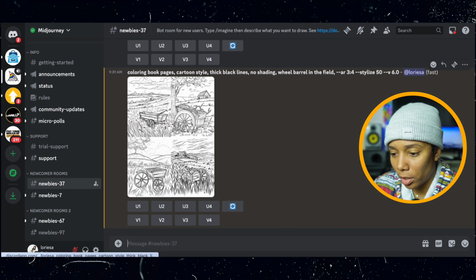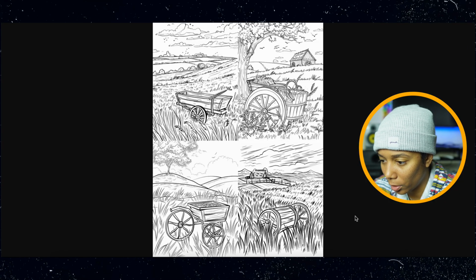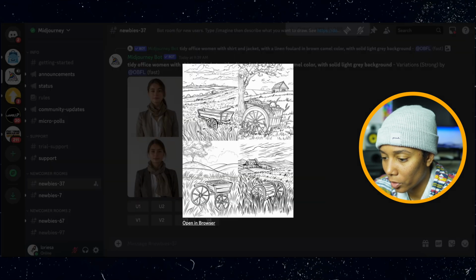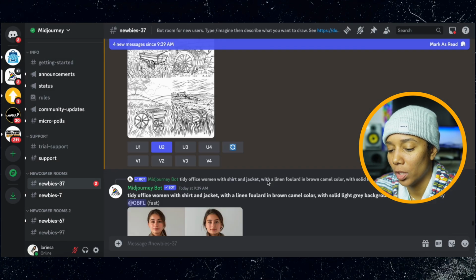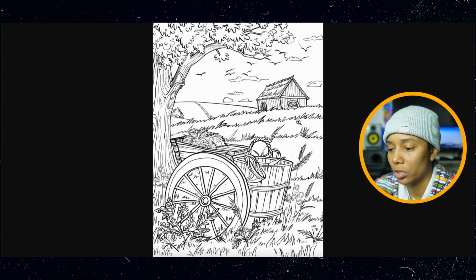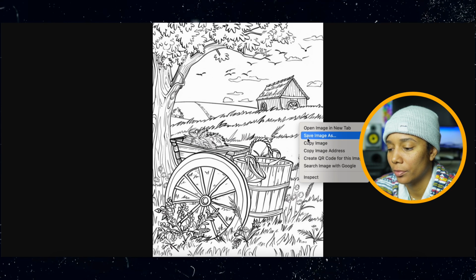So as you see right here, this is populated. Let's open this in the browser, get a closer look. And these are pretty nice. I really like the second one. So let's head back over to Discord and let's press upscale 2. And now the upscale is going to provide a nice clean image. Open this in the browser and we can go ahead and save image.